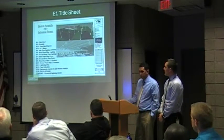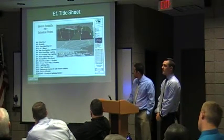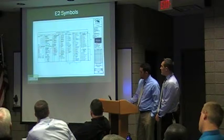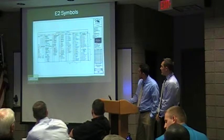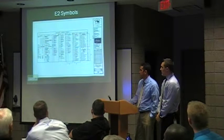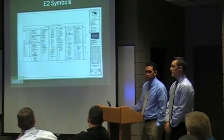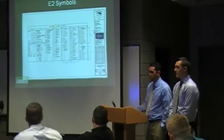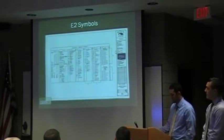E1 is the title sheet, basically your table of contents for the whole job. E2, we got your symbols. If needed, you refer here to figure out which symbols mean what. I know that I've seen things that looked like a receptacle but was square and it was an actual GFI and it wasn't in wire mold. So your symbol list definitely helps you out.